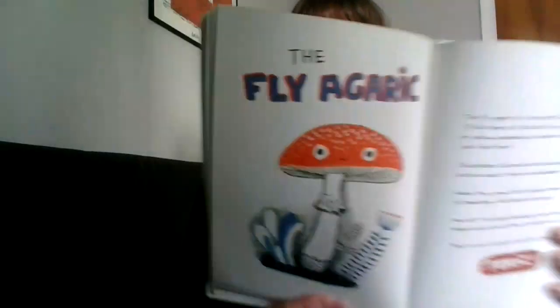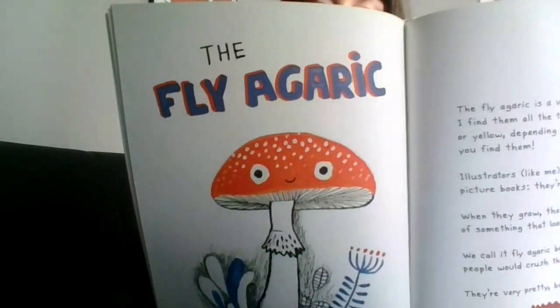The fly agaric. The fly agaric's a very pretty mushroom. I find them all the time. Their caps are red or yellow depending on where in the world you find them. Illustrators, like me, love to draw them in picture books. They're so handsome. When they grow, the fly agaric comes out of something that looks like an egg.